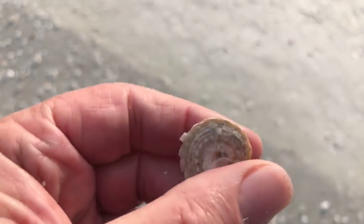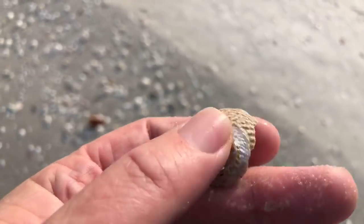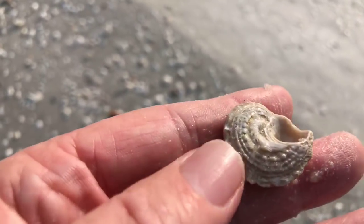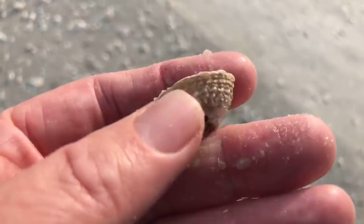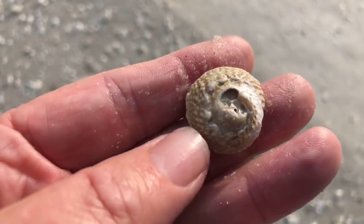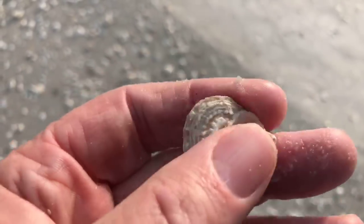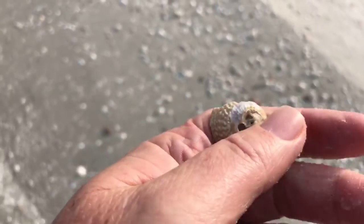Look at that. What is that? That is an old, look at that. Is that a really, really old moon shell? Shark eye shell? What is that? It's definitely old and worn. Wow, that's really cool. I'm gonna keep that. That's neat looking.